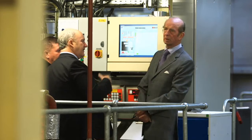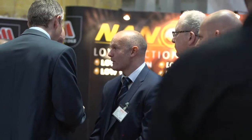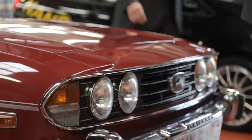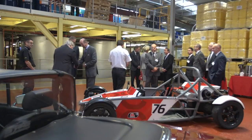So then we introduced His Royal Highness to some select customers and suppliers that we had invited here today. So we invited guests from each of our 4 business areas: industrial, commercial vehicle, motorsport and classic, and automotive. And it was essential to get a wide selection of customers to represent the businesses that we're dealing with. I was really delighted that he took time to spend chatting to each of our guests. It really made the day a special occasion.